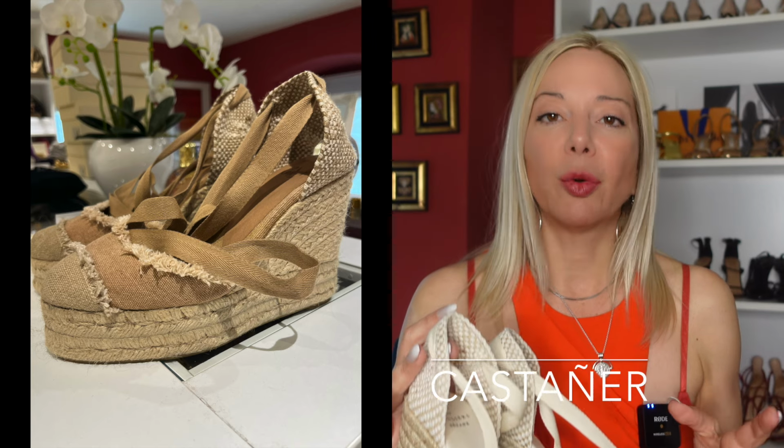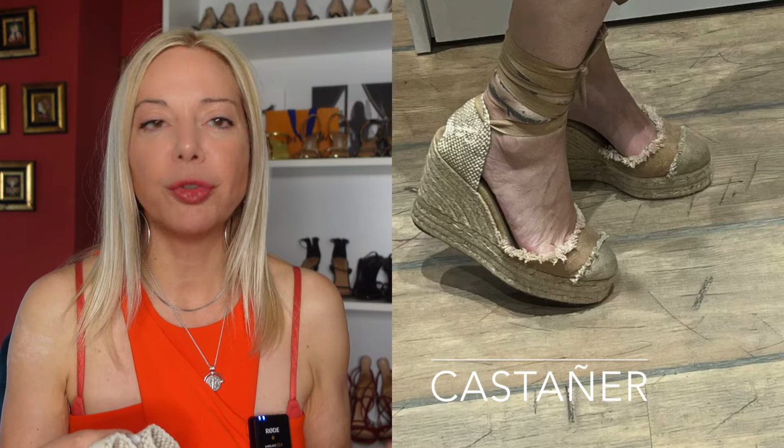I got these espadrilles from Sezane, and I was so happy when they arrived, because I already have a couple of Castagnier espadrilles and I love their wedges, but they are so heavy. You feel like a horse walking around in that. I really resent all the influencers who were pushing that brand a couple of years ago. None of them mentioned how heavy they are. They look amazing, but it's really difficult to walk with them because you feel like you have bricks on your legs. So I'm really not a fan of that brand, and I will never order any espadrilles from them.